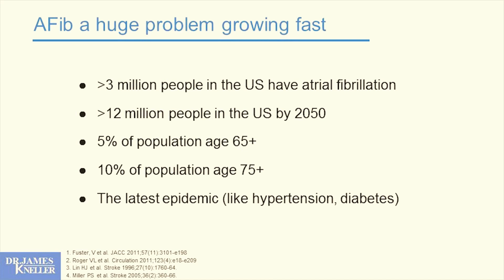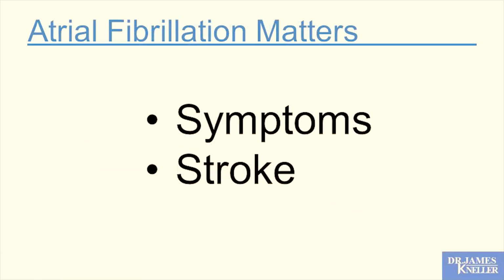And it matters. Why? Symptoms. People feel crappy in atrial fibrillation. Either they feel the irregularity and it drives them crazy, or they are just fatigued and wiped out all the time because the irregularity is adversely affecting their heart function, and that's how they experience it. Also, atrial fibrillation causes stroke. We have to identify AFib patients quickly and get them on appropriate therapy, or we are really leaving them at high risk for devastating events.